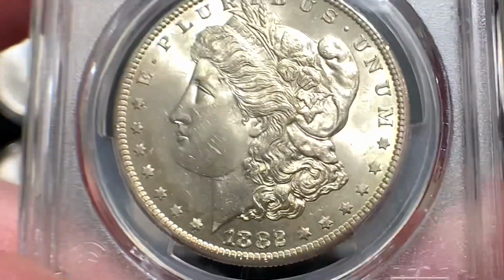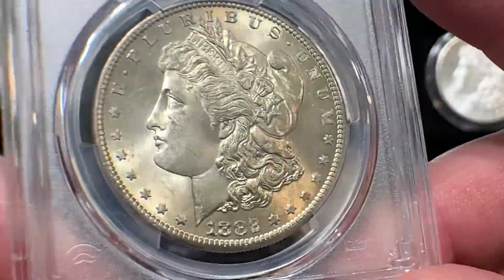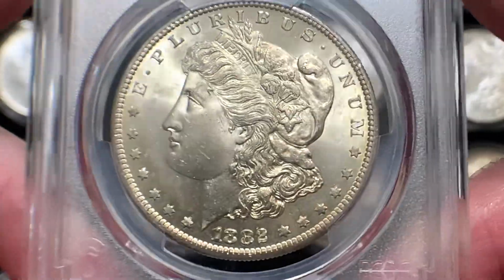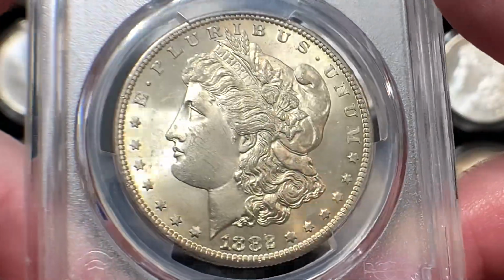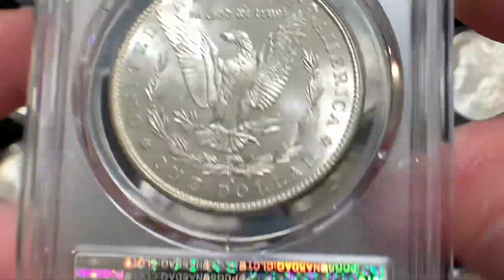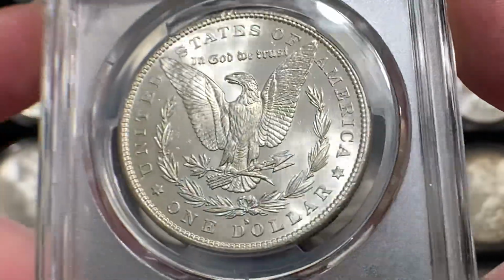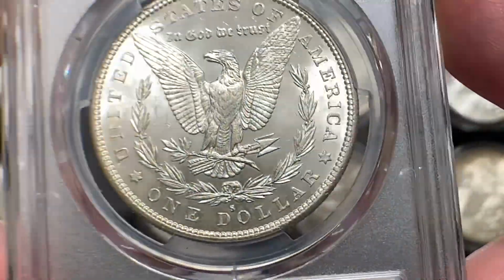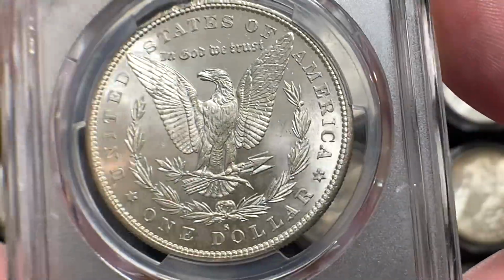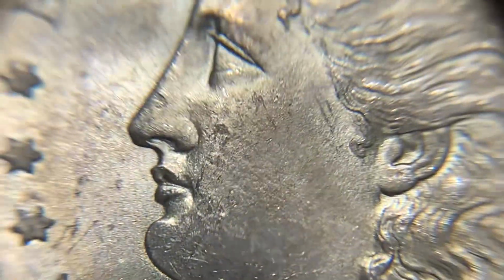Well, today I have for us to look at one of the most common Morgan dollars out there, the 1882S. Happens to be one of the most common, but really one of my most favorite to look at and to collect. Most of the San Francisco Morgan dollars are just phenomenal to own in your collection because some of these dates, like the 81S and the 82S, they are very common. Comes with really flashy luster, and they're relatively cheap, even in higher grades.